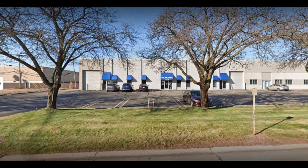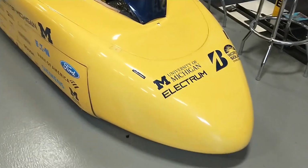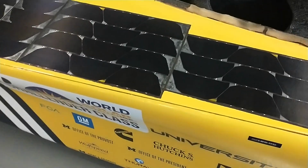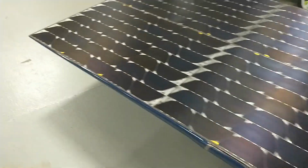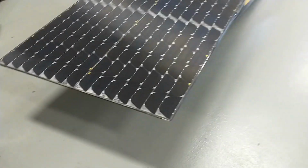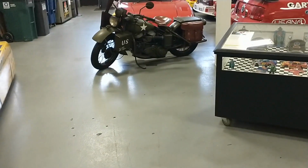From the road, it doesn't look like much. You wouldn't believe it was there. But when you get inside, check it out. There's a solar-powered racer. I've got a similar diecast car from GM called the Sunny Racer. Kind of looks a lot like that. Big airfoil shape, bunch of solar panels on the back of it. Pretty far out. University of Michigan, I believe, is who did that.